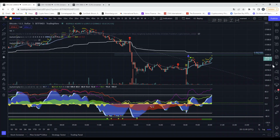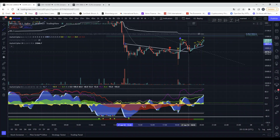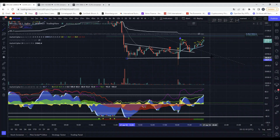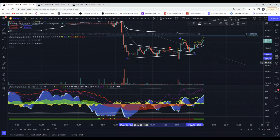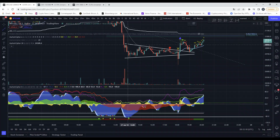This one I just actually posted on Twitter. This was a pattern that was forming a little bit earlier today, where you can see we kind of made a triangle pattern. And this is a typical BTC. We have seen this so many times already. We're taking the top to the bottom, and I think this is correct, what I'm doing.